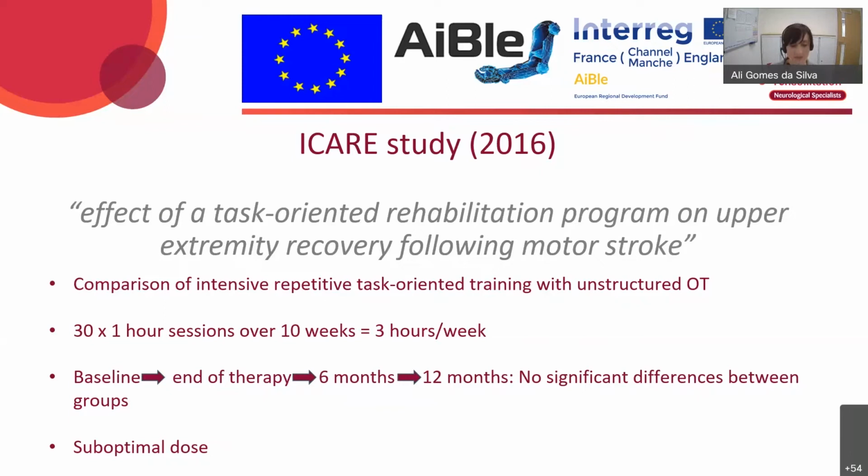So if we look at that, the dose there, 3 hours a week, is not what I would class as intensive therapy. So I feel that this had a suboptimal dose, and that's probably why they didn't have a particularly helpful finding from that study. Next slide, please.